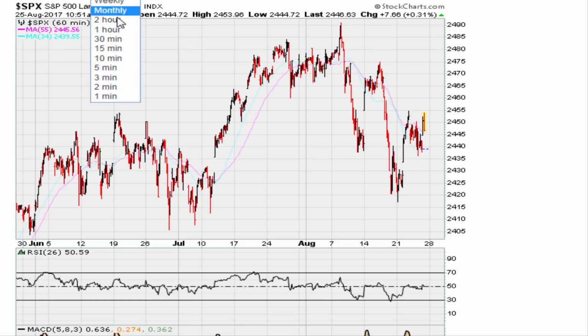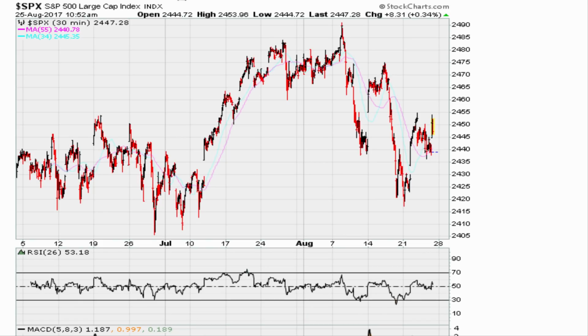Take a look at the 30-minute chart for the S&P 500. The 30-minute chart has a similar line. It's actually very well defined. If you have the RSI setting of 26, you could see this happening even beforehand. Right there, that is resistance.